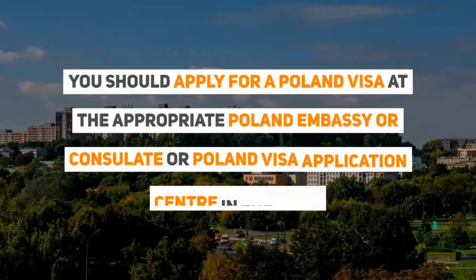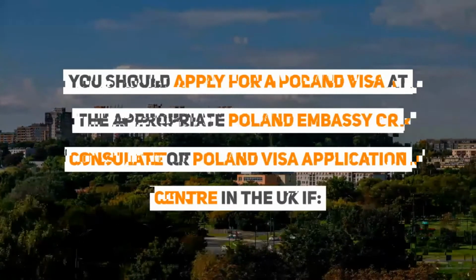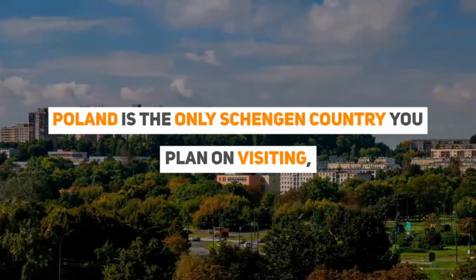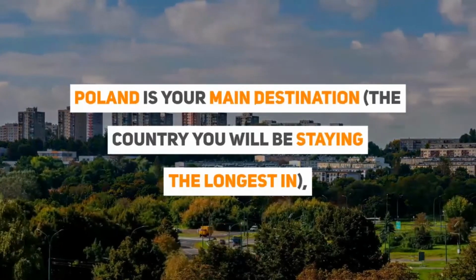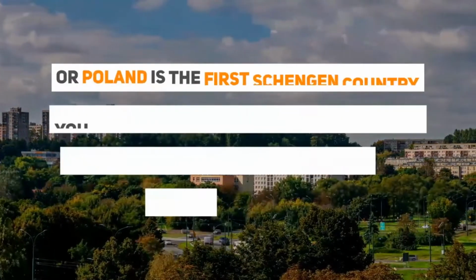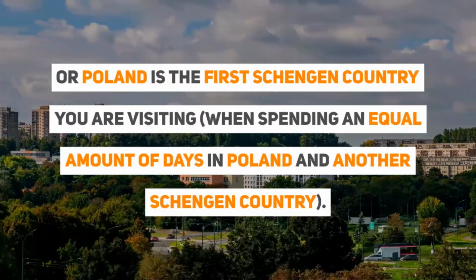You should apply for a Poland visa at the appropriate Poland embassy or consulate or Poland Visa Application Centre in the UK if Poland is the only Schengen country you plan on visiting. Poland is your main destination, where you will be staying the longest. Or, Poland is the first Schengen country you are visiting, when spending an equal amount of days in Poland and another Schengen country.